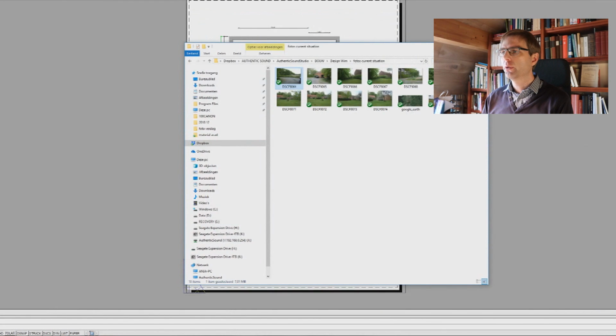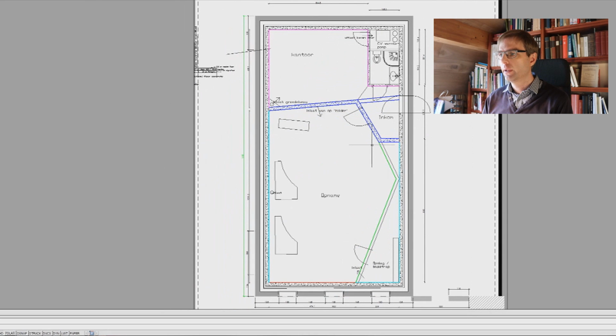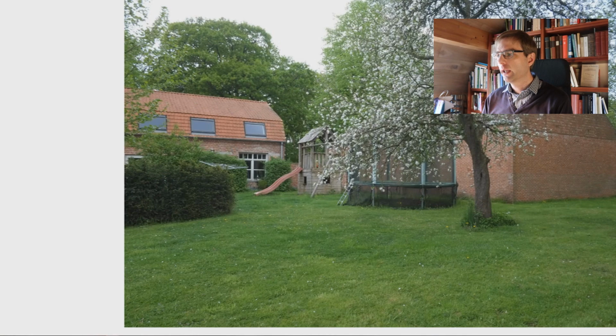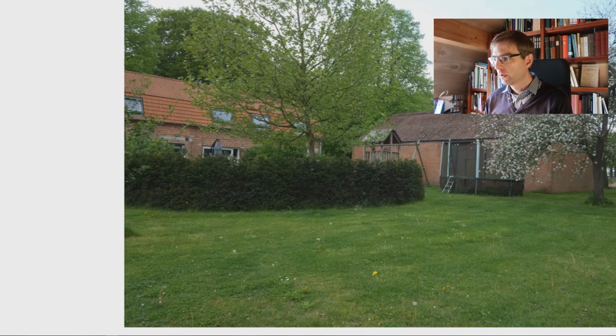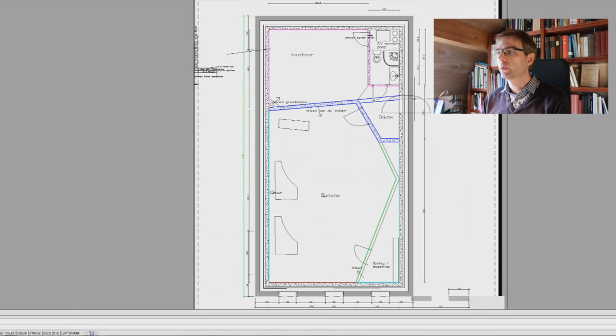So going over to the drawing now, you see here as I have designed it. So remember the view from the garden. I hope I didn't close the pictures. This is the view where you would stand over here and look to that door here, this one, behind the trampoline. So that will be our entrance and our only entrance.